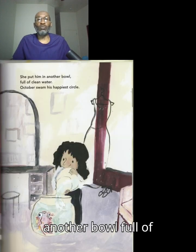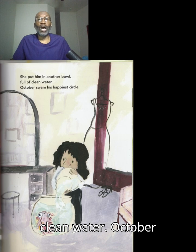She put him in another bowl full of clean water. October swam his happiest circle.